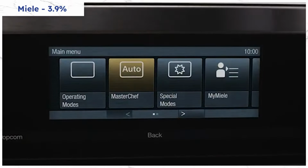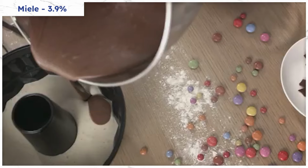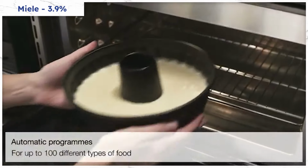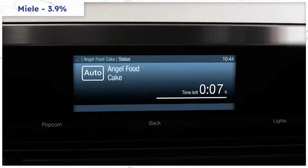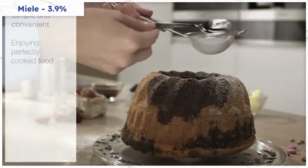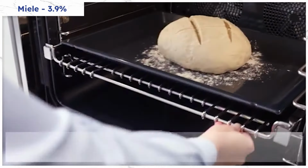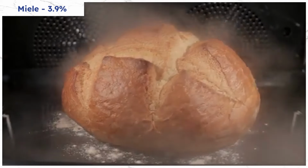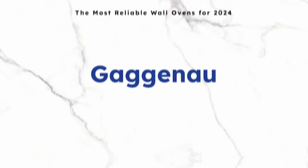Speaking of companies producing their own components, Miele manufactures almost all of their components, including their M-Touch controls, in their German factory. It's the simplest to use for any wall oven. Just input the food and how you want it cooked, then the wall oven will set the recommended time and temperature. This oven has steam assist to add flavor to your roasts and 15 automatic bread making recipes. Want to make sourdough bread or cook lamb to medium well? Simply press a button and let the wall oven do the rest.